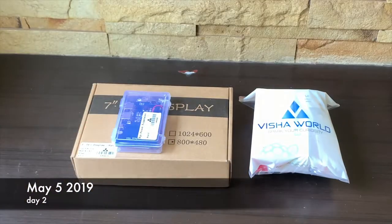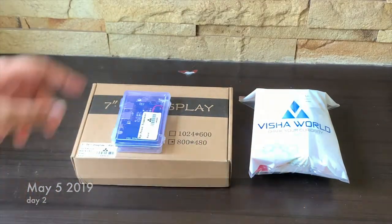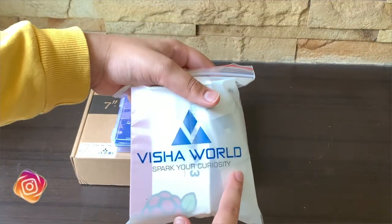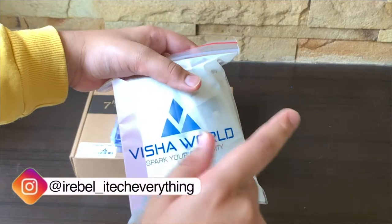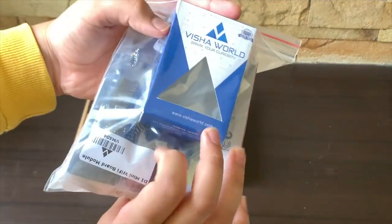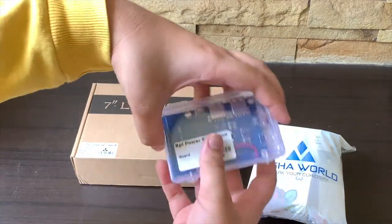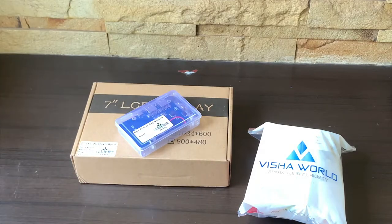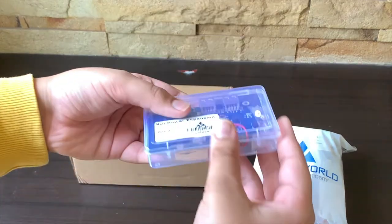So let's get into the main video and open all the parts we brought from Vishawar. So here's the packet, and it has the Raspberry Pi and all the other components we need for this project and a few for other projects. So this is a power bank circuit for the Raspberry Pi, and that's the display. So let's begin by unboxing this.